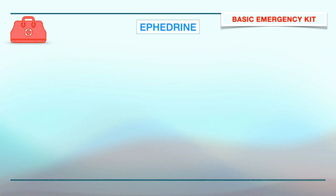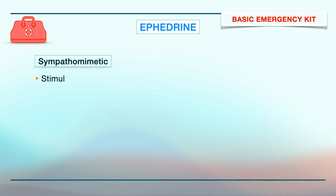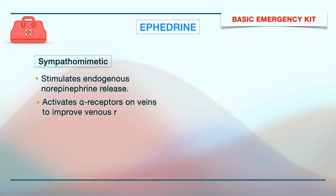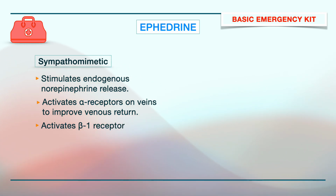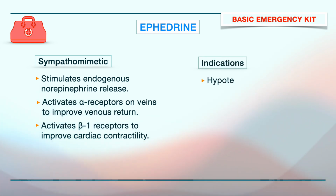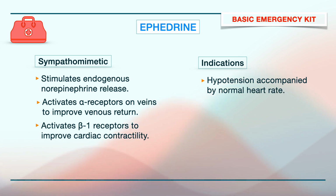Next on the list is ephedrine. This drug not only stimulates endogenous norepinephrine release but also activates alpha receptors on veins to improve venous return and beta 1 receptors to improve cardiac contractility, both of which increase systolic blood pressure. Ephedrine is ideal in case of hypotension accompanied by normal heart rate, as in such cases atropine is ineffective and any further increase in heart rate is unlikely to improve blood pressure.